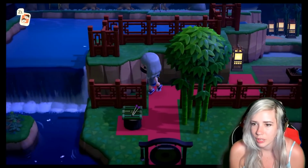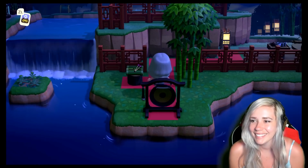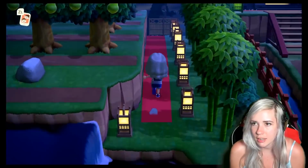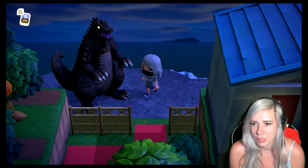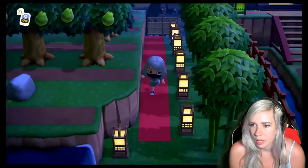Just put a bunch of red tiles down. You know, you can come over here and you can press this bell. Gong, rather. You do you. And then if we head up the back here, you know, just got this spooky guest waiting for you. Just hanging out, being spooky. Little Easter egg of the island. So we're gonna come back down.